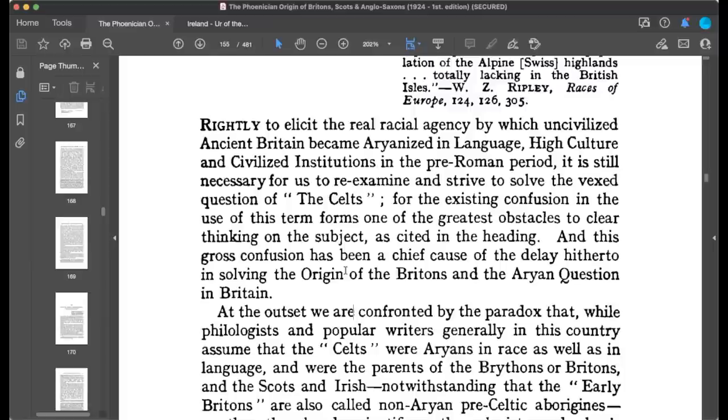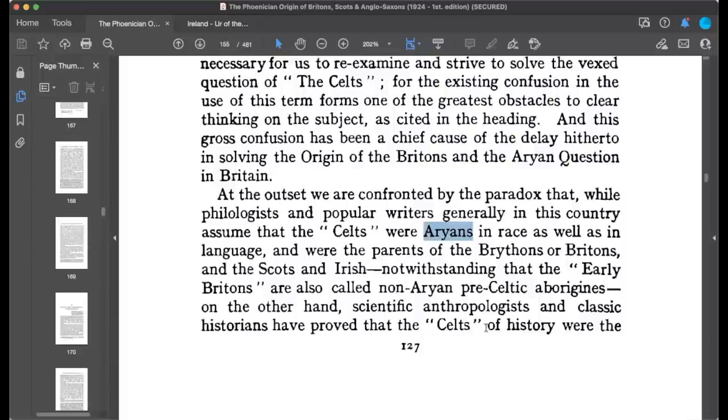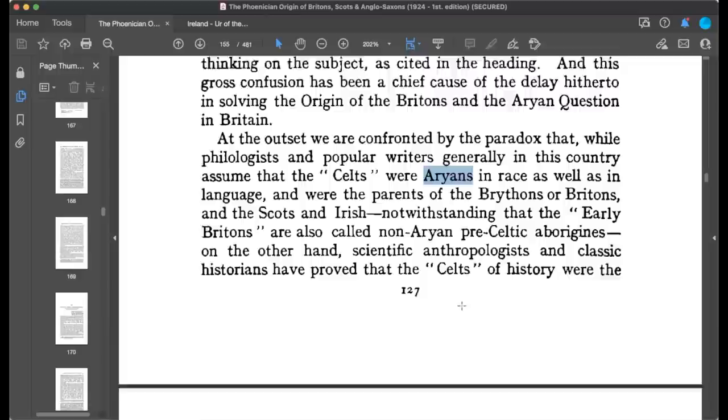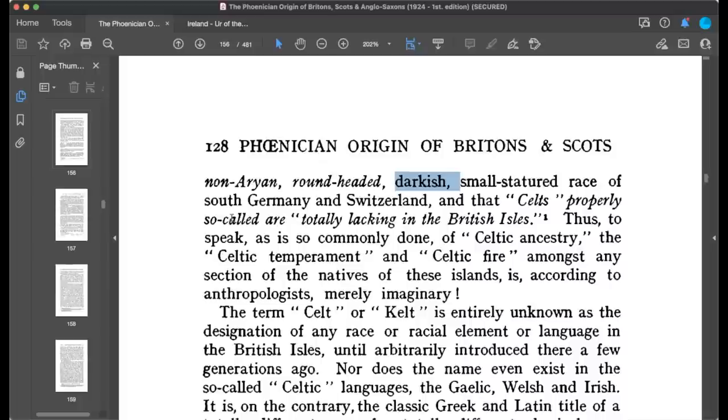cause of the delay hitherto in solving the origin of the Britons and the Aryan question in Britain. At the outset, we are confronted by the paradox that while philologists and popular writers generally in this country assume that the Celts were Aryans in race as well as in language and were the parents of the Britons and the Scots and Irish, notwithstanding that the early Britons are also called non-Aryan, pre-Celtic aborigines. On the other hand, scientific anthropologists and classic historians have proved that the Celts of history were a non-Aryan, round-headed, darkish, small-statured race, dark, swarthy, of South Germany and Switzerland, and that the Celts properly so-called are totally lacking in the British Isles.